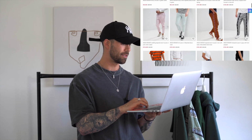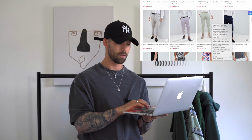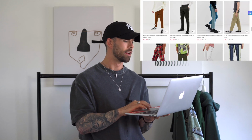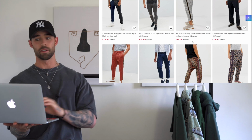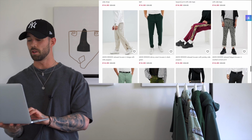We're going for simplicity, so let's speed run through this. ASOS tapered smart trousers in ice gray. ASOS navy. I'm going to open quite a few tabs. Those are cool, but I know I wouldn't really wear them on the daily. So I'm trying to really go for daily wear, even though this might look so basic to you guys. Do you know what I'm going to do? As I just realized, I'm going to move out of the way. Now we can actually have a bigger screen here. That makes a lot more sense, right? Okay, let's keep going through.